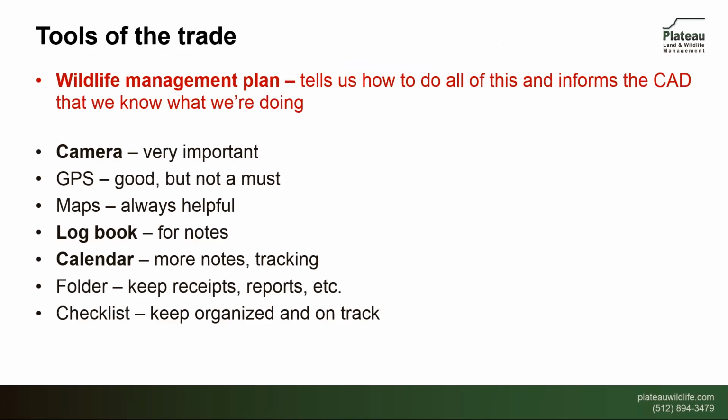So, some tools of the trade. The wildlife management plan is going to be your number one. Having a good plan will make your life a whole lot easier. Our plans are definitely easy to follow and very detailed, and help identify what you're going to do and let the CAD know what you're going to do.